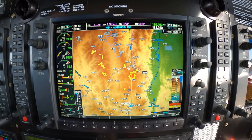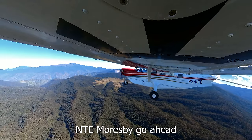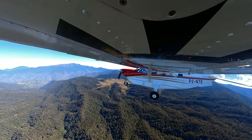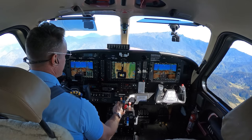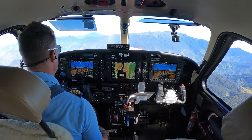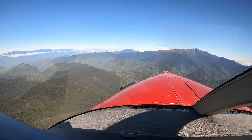Moresby 1201, November Tango Echo, transfer. November Tango Echo, Moresby again. Good morning, November Tango Echo, 15 miles to the west northwest of Goroka, maintaining 12000, estimating Yambai Talk 26. November Tango Echo, 12000. Say again, estimate for Yambai Talk. Time 26, November Tango Echo.